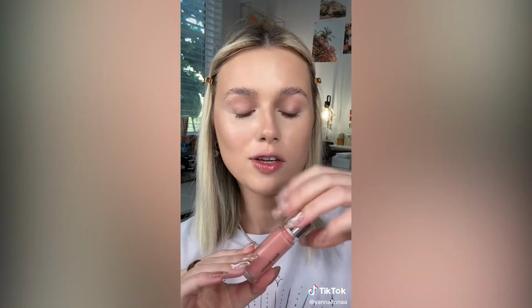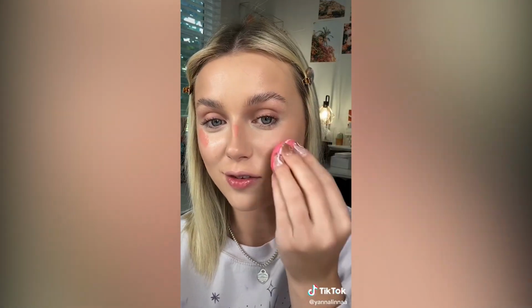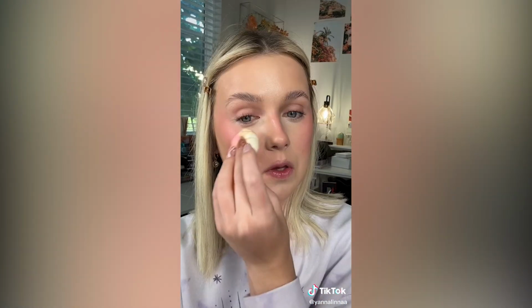Now for my blush, we're gonna go in with Rare Beauty in shade Bliss. Look at how easy that was to blend out. Also, where did the blush go? I think I went overboard now. Okay, I think I saved it.